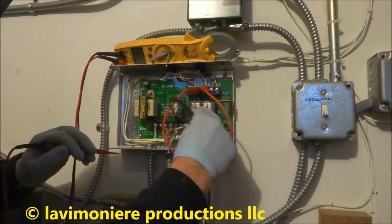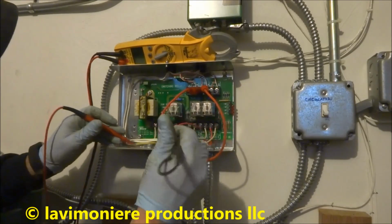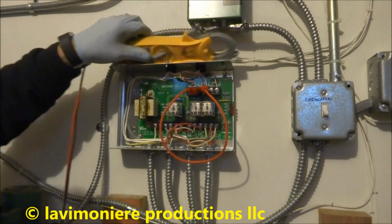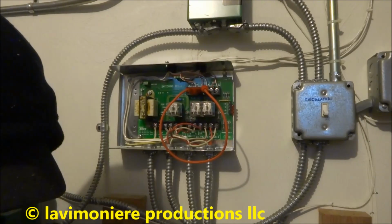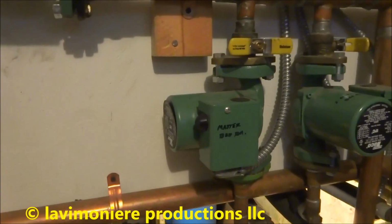But that's the problem. It's this circulator that is blowing the fuse. You could hear it staying on. So that's the one. That's the problem. I got all the power off. That's our problem. I gotta change that circulator.